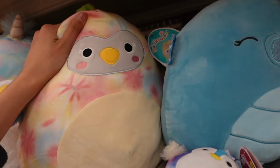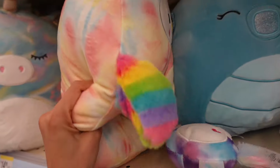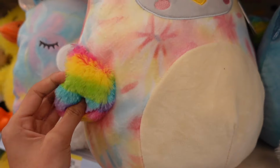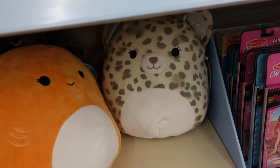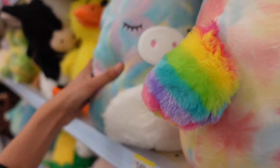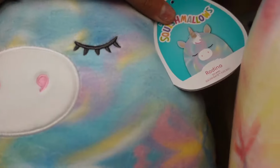They have this new bird named Carmella and she has a really unique tie-dye pattern. She has rainbow like wings and then rosy cheeks. And let me check the squad. Okay, it's in the same squad as the stingray. And she's a Walgreens exclusive. And behind her they have this unicorn Radina.